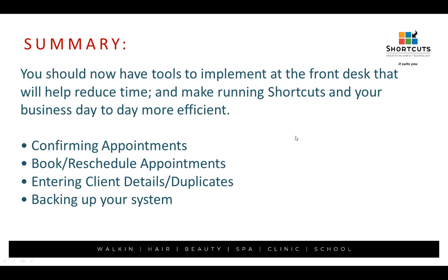Looks like we have a question. It's asking if the text confirmation information is in the training manual. It is in the procedures guide as well as in your user guide. So the answer is yes, Lily. If you need help finding it, no worries. Just send me an email, which I'll show you the information shortly. Just send me an email and I can direct you to the right place.